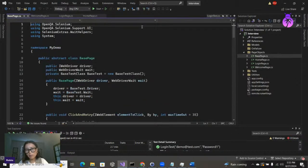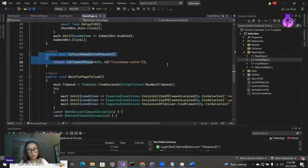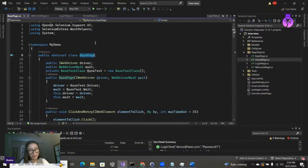It's the same for the rest. And to create a page class, there is a very important class we need to have, which is the base page. In this base page, we will be initiating the WebDriver and wait, from the base test class. The reason is that for using Selenium, these two things are very important: driver and wait. These two instances need to be wrapped around all the classes. So all the home page, login page, all the pages will inherit from this base class. Because this base page has a constructor, here we are telling that the driver will be base test.driver and base test.wait. I can explain base test driver and base test wait later.